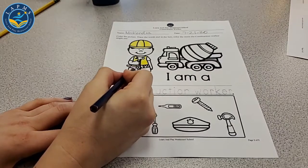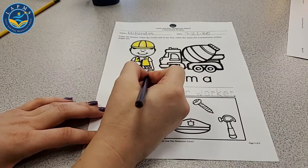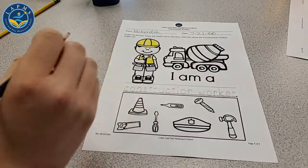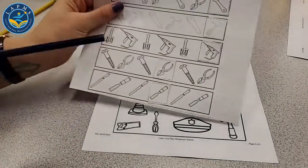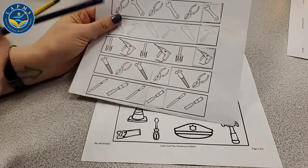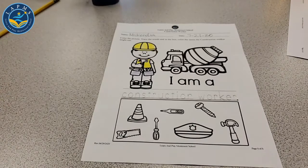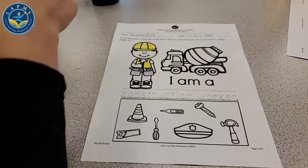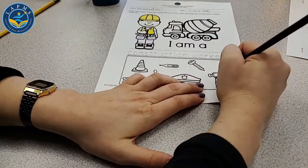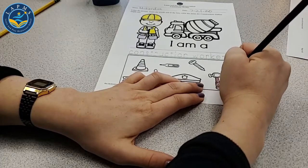And what does he have on his belt here? This is his tool belt, right? Tool belt. What kind of tools does the construction worker use? You remember these tools? Yeah, what are some of those tools? Yes, a hammer. That's right. So let's color the hammer down here.